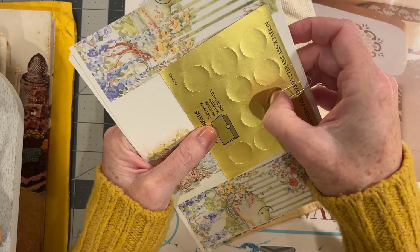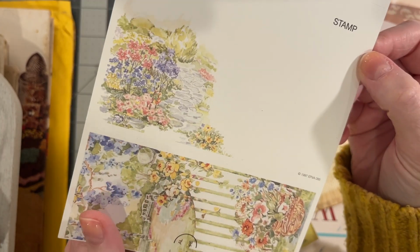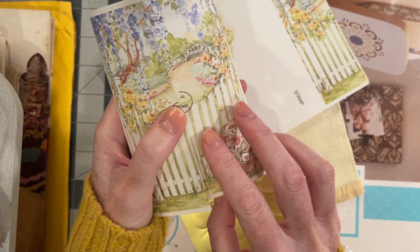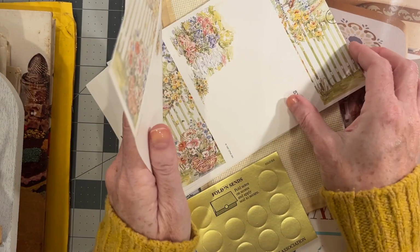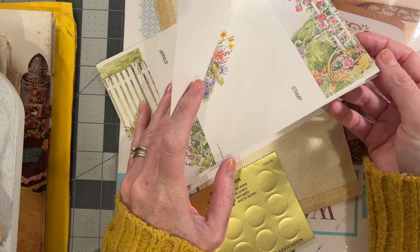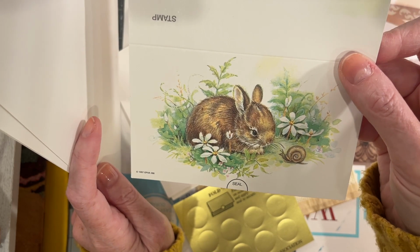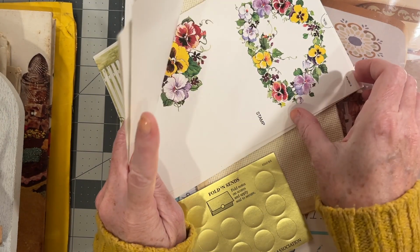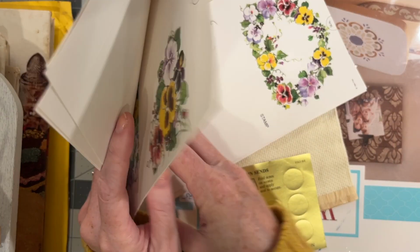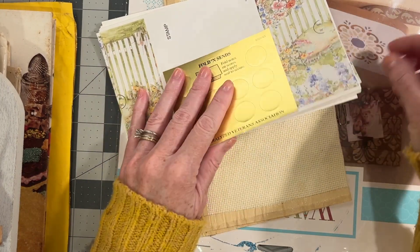Then I found these. Now my heart skipped a beat when I saw them because they are technically postalettes, but they are not old. 1997. Nevertheless, they fold. This one looks like it creates the seam. Oh, that's cool. You can write a little note inside. So there was this one with a spring and this one with an arbor and a house. And the bunny. Now, this one is the one that looks the most vintage. I love it. And these look like current, but they're not. Whatever EPVA is. Might be a fundraiser. Oh, here it is. Paralyzed Veterans of America. Pansies. So little postalettes with stickers.